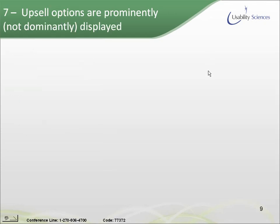Number 7, upsell options. Often when users are in a brick and mortar store, they rely on the sales associate to help them out with any issues that they may have when they're looking for products. And they rely on them to suggest further options or products that they might want to consider purchasing at the same time. On your website, you use the upsell options to do this.